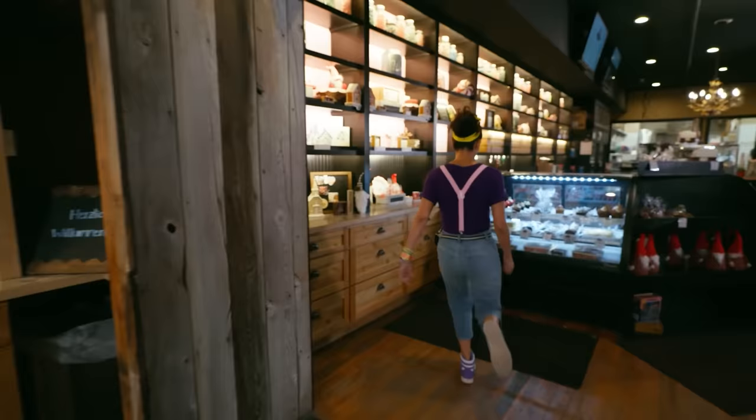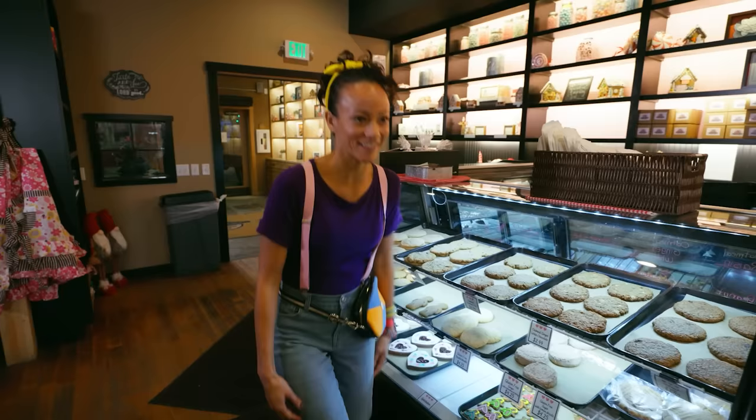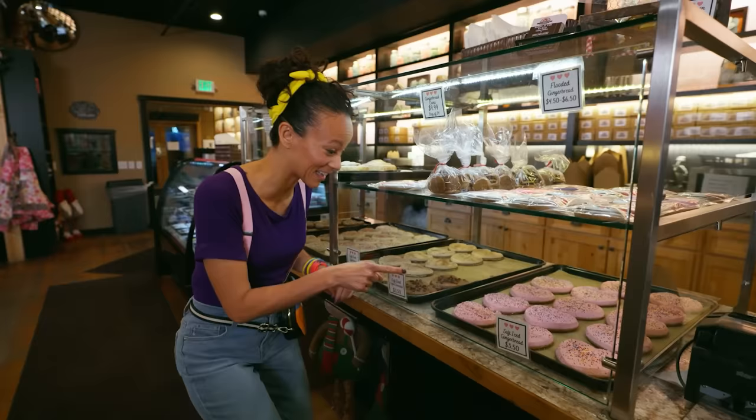Whoa, look at all of these delicious looking desserts. But that's not the icing I'm talking about. Oh, look at these cookies, yum. But they don't have any icing on them. Let's keep going. Whoa, look how big that cinnamon roll is. Ooh, and that has yummy icing on it. And these cookies, they're shaped like hearts. Oh, they're so cute. I really like this pink one with rainbow sprinkles. That's the kind of icing I want to make.